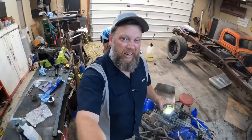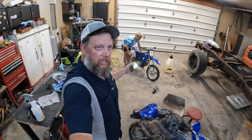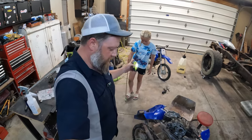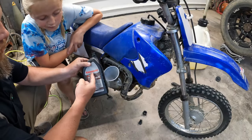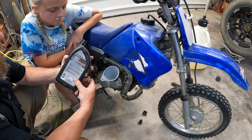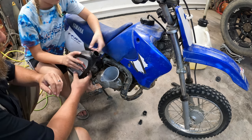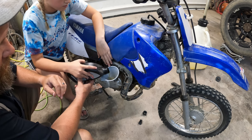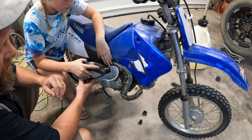Bad news. When we were transporting it here, it tipped over in the back of the truck and it did leak some oil out. So I gotta see what oil that needs and see if we've got it. We don't have any Yamalube, but we do have some Kawasaki 15W50, which I think this is supposed to take 20W50, but it's summer and you can pour this in. Just nice and slow. It's going to take about 0.8 of a quart, I think is what I read.